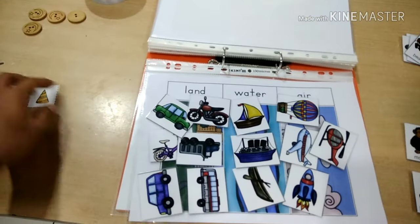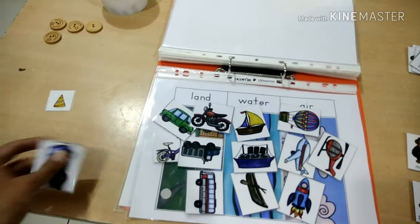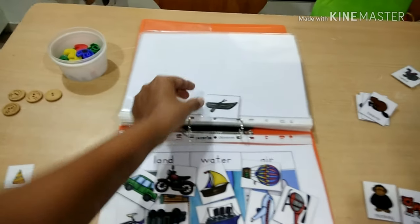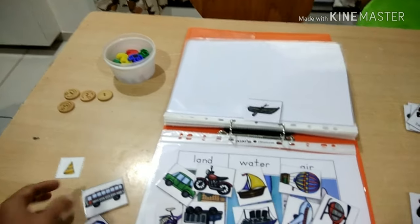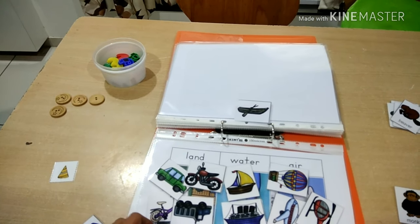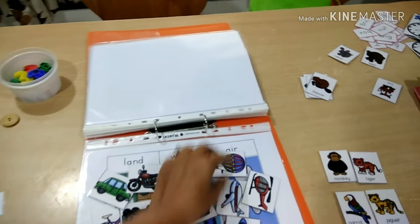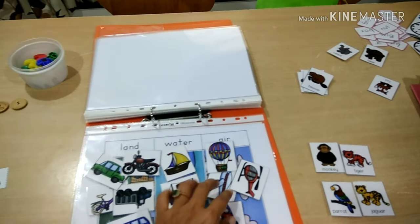Okay, the next activity is a land, water, air activity. And here the child has to sort which vehicle moves on land, water or air. For example, bus, car, bike, cycle, they all move on the land. So the child has to sort the vehicles accordingly.